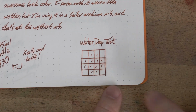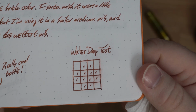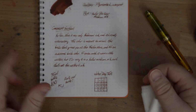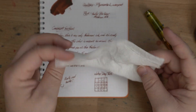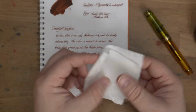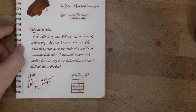Well, if I'm extremely picky, there is a tiny bit of smudging, but that's it. That's actually where I rubbed it, and still I don't really see any on here at all. It moved a little bit here, but wouldn't come up. So that's interesting. You don't get that too often with inks, but this one, waterproof, I'm going to say.